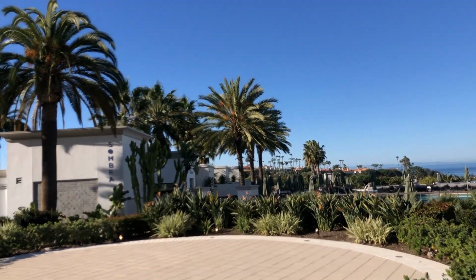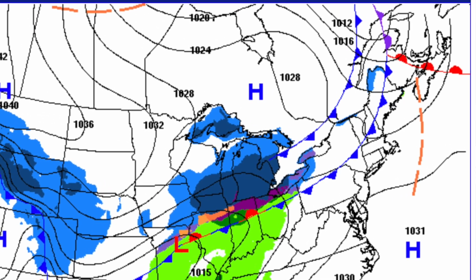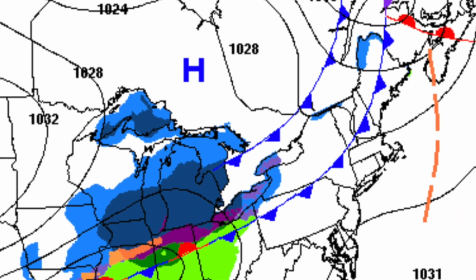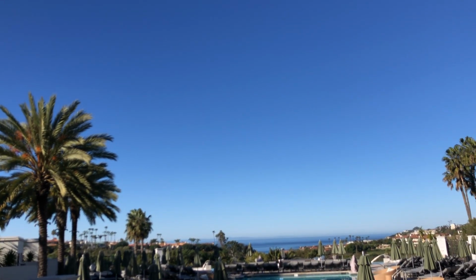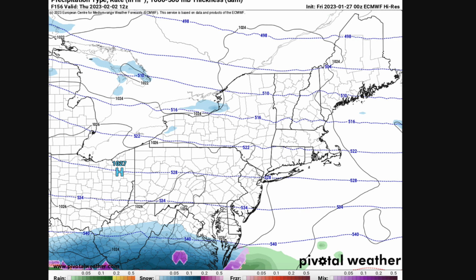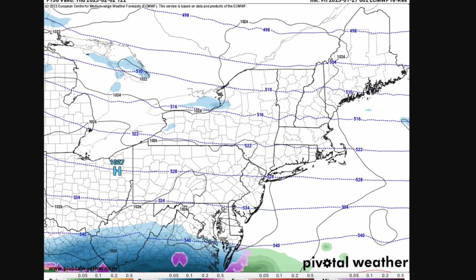So instead of tapping the Gulf of Mexico with these storms running up the Appalachians, now we're going to have ripples of low pressure running along 2 different boundaries. We have the polar front and the Arctic front. Let me just fast forward to the Wednesday map here from pivotalweather.com because it illustrates with the blue lines the difference between the polar front and the Arctic front.